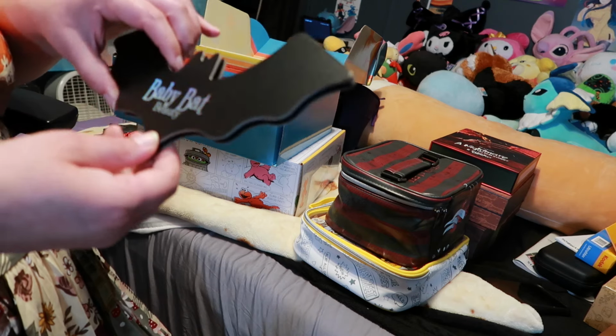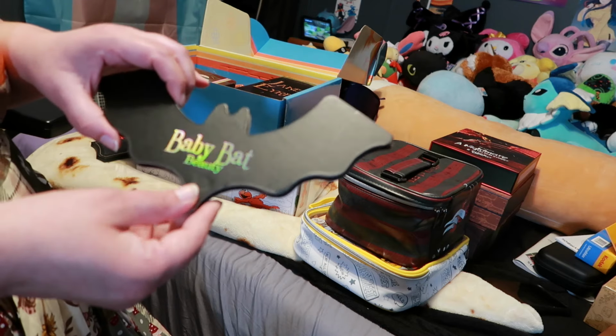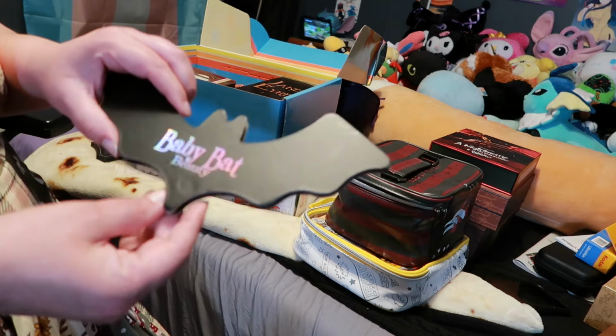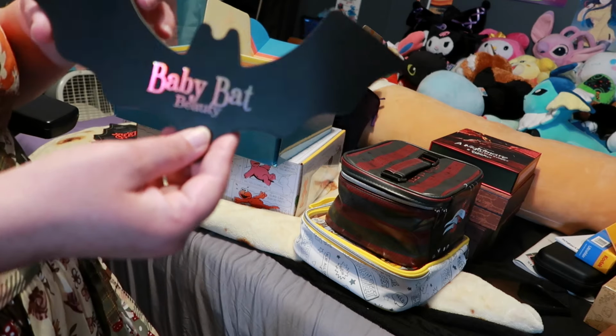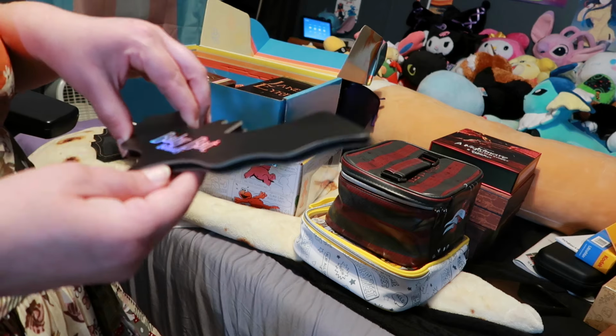Now this is another makeup brand that I love, and I like to have more stuff from them too. I haven't visited their website in a while, so if you are interested, you could just search Baby Bat Beauty, and hopefully they should pop up.